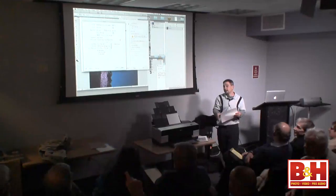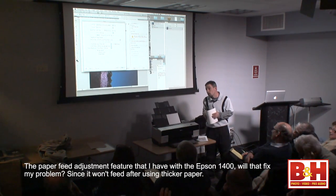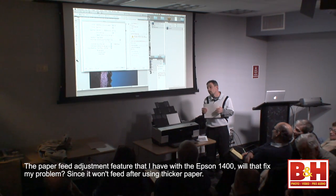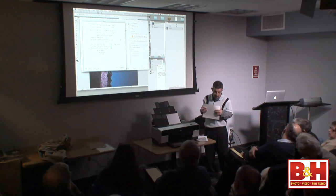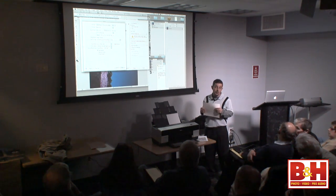Hold on, I had one question over here. Sir? That paper feed adjustment thing. I'm using this 1400 and I haven't used general paper, which doesn't work anymore with that because it's too thick. Would that fix it, if I do that adjustment thing? No, you kind of killed your printer, and I'll tell you why. The 1400 wasn't designed to take thick Hahnemühle paper. The 1280 had a different feed slot to do that.